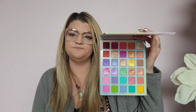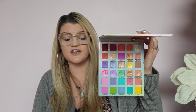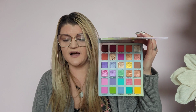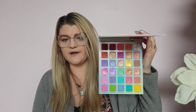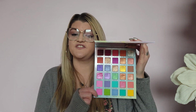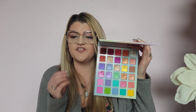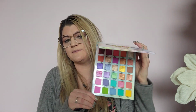I had this in some panning project. I can't remember what it was. And I think I wanted to use every shade one time. And I did that, and I fell in love with this palette. There were so many shades that I used more than once. Whatever my goal was for it, I fell in love with this instantly. I have colorful palettes, but I think just the variety, the brightness, the number of pans in here, I think this is my most colorful palette, as my finger gets stuck trying to close it.